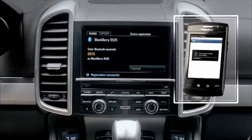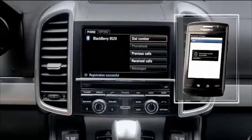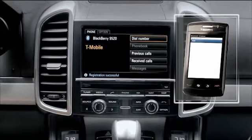The PCM confirms that the external device is registered. Your mobile phone may ask you to confirm the connection with the PCM. Now that it is paired, your mobile phone can be operated via the PCM.